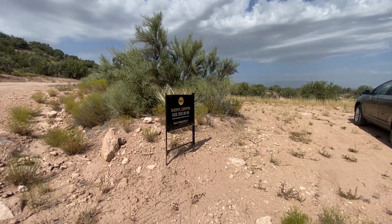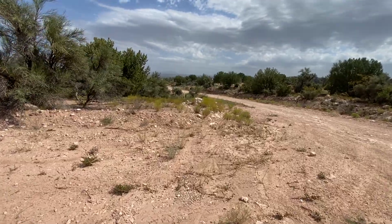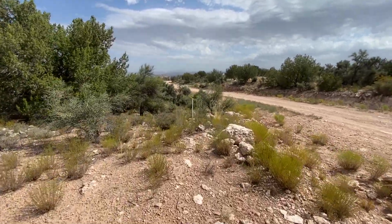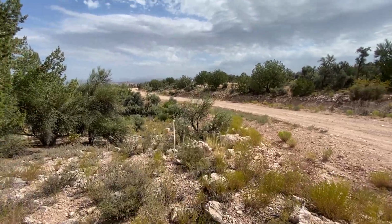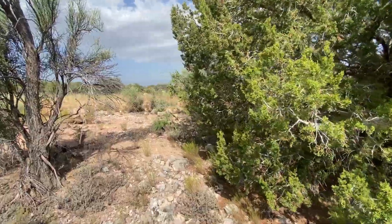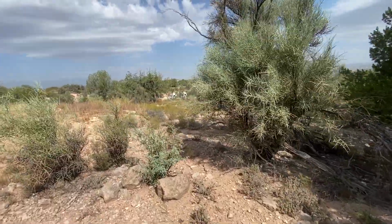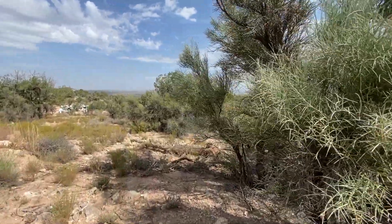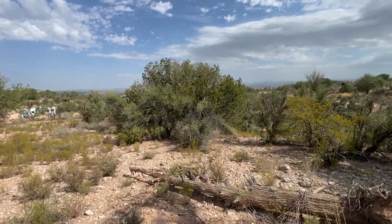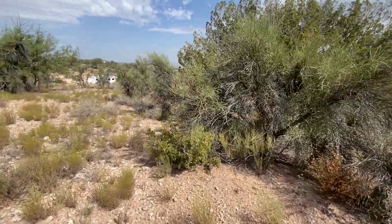Starting at the road, 3380 Kearney. There's my car. We're gonna walk alongside the road here. Here's the first marker. Walk along here. The next marker.